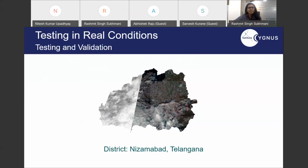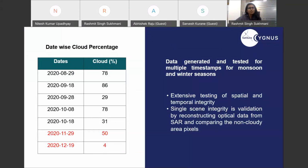So having discussed briefly about the methodology itself, we would like to say that we have done extensive testing and validation on the model itself and the results that we have obtained from it. So for this purpose of demonstration, we have selected the district of Nizamabad in Telangana. So what kind of validation and testing have we done? Both spatial and temporal integrity of the data have been tested, and this has been done on the non-cloudy pixels of the data. So we can be sure that in the cloudy regions, the reconstruction is proper.